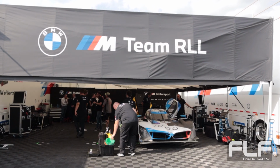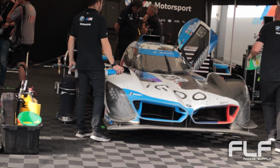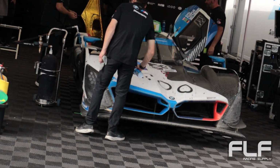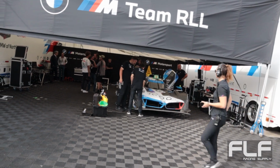I realized something as we were looking at the Alpine car. Alpine wouldn't be racing at IMSA, that's a WEC car. And I just realized we're not in the IMSA paddock, we're in the WEC paddock. The IMSA paddock is way, way down there, so we're going that way now. All right, so we've got Team RLL, their BMW GTP car here. Look at this thing. How much bigger are they going to make the kidney grills? I mean, seriously. Look at that. Huge. But it's very cool nonetheless.